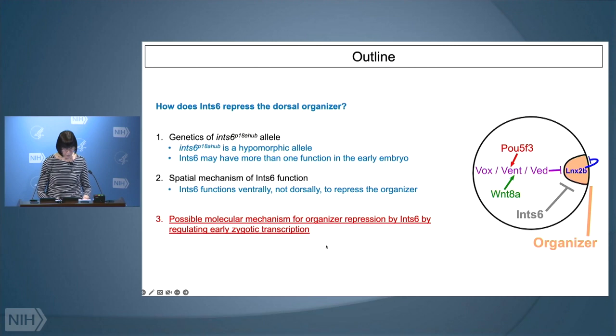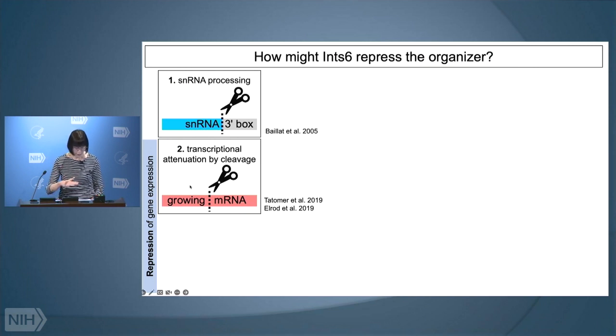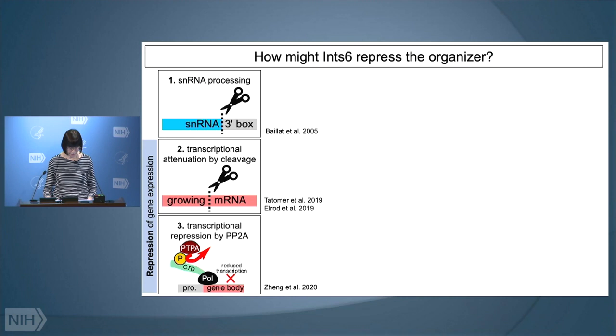So what about the possible molecular functions? I told you about already the first function that was identified for INTS6 in cleaving off the 3' box of snRNAs. There are two mechanisms by which integrator attenuates or represses gene expression. One is a transcriptional attenuation mechanism identified by Jeremy Willis, actually at UPenn at the time. In this case, short RNAs are cleaved and RNA polymerase is basically knocked off the gene complex in growing mRNAs. So it's a way to reduce transcripts through this mechanism.